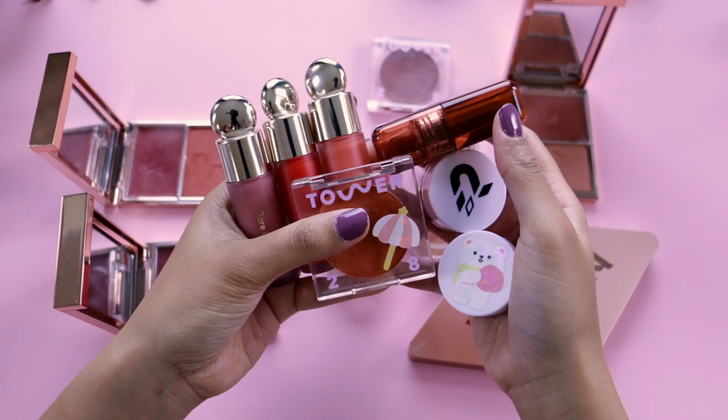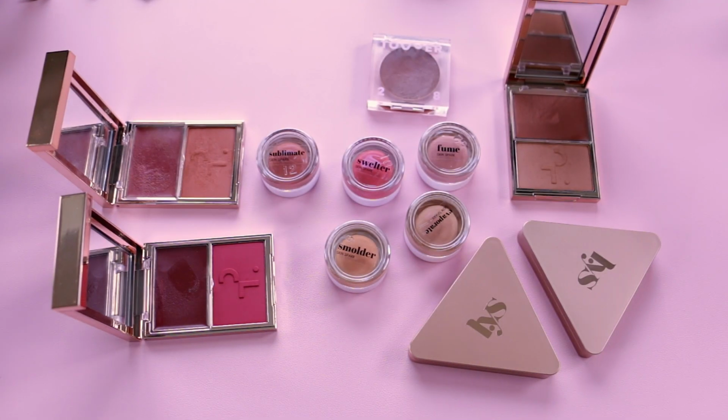So here are all of the cream blushes that I'm going to be getting rid of, and here's what I'll be left with. Now let's tackle the powder blushes.